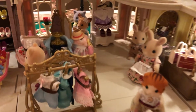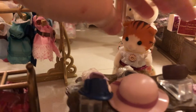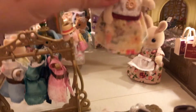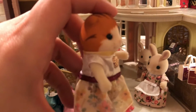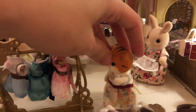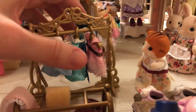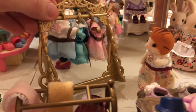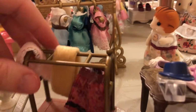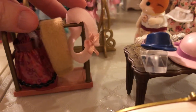And then we have the women's and girls' clothing department, a pretty big department. Here are the hats over here, and then this is Maple Dog, older sister, who works in this department. She loves fashion and clothing. And on this rack are the girls' clothes. There is a little boy's fancy outfit there as well. I love that pretty gold rack. And then this is a suitcase rack, but we've got some shawls on there and a skirt. Very fuzzy.